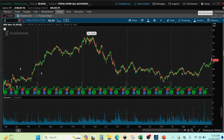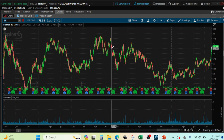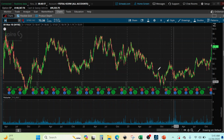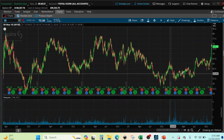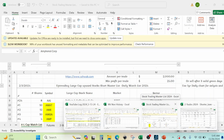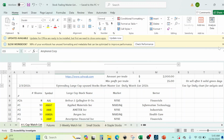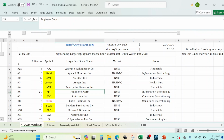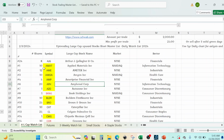But SR. Those are things we bought for dividend purposes, and we sold them to free more cash for swing trading when they became positive. But you can see that type of zigzag company is not really what we swing trade. Not that you cannot swing trade them, it's just that I don't swing trade those. I just prefer upward stocks. So we have those here, and we are going to analyze them for today.